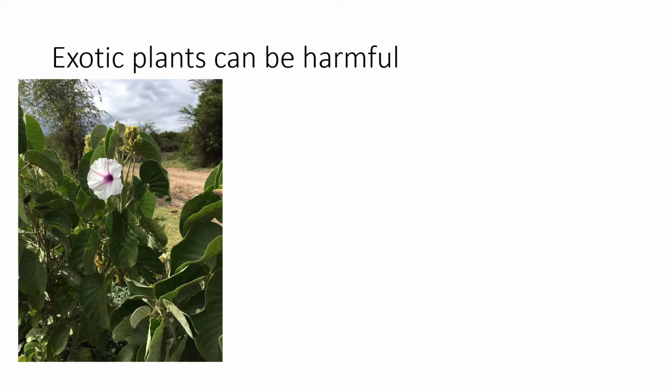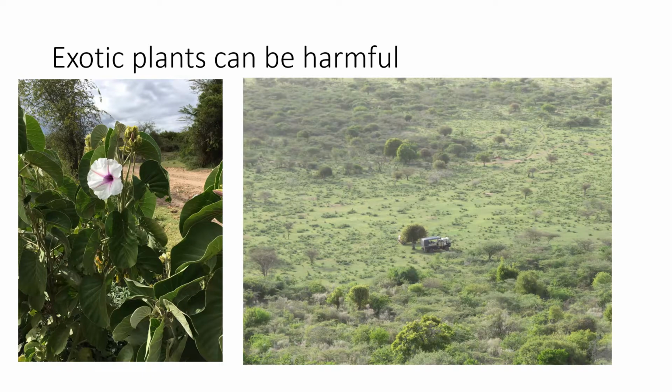This is a picture of a morning glory, which is exotic in Tanzania. One or two morning glories might not cause a problem, but they can spread and become invasive, which would cause a problem. In this picture, we see many different plants in Tanzania. All of the clumps that look like this are morning glories. So we can see that they seem to be spreading and becoming invasive in this area.